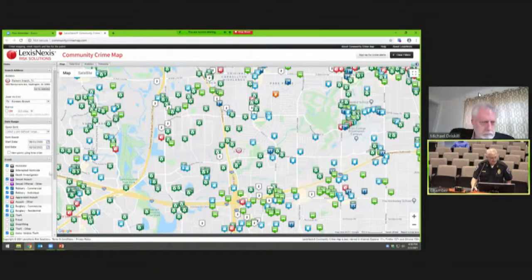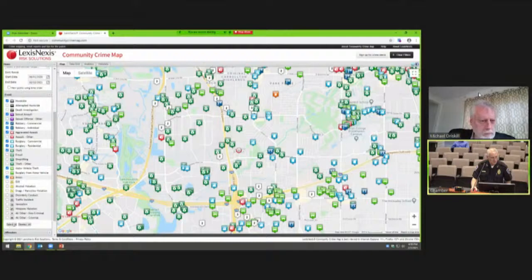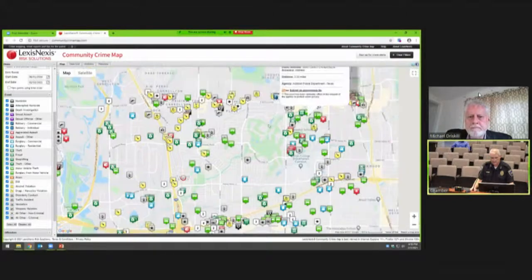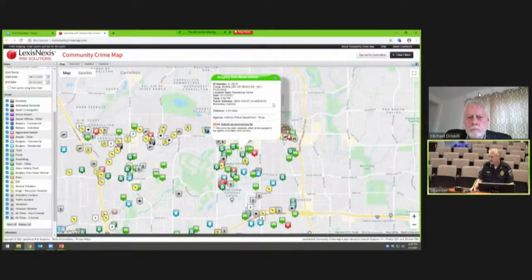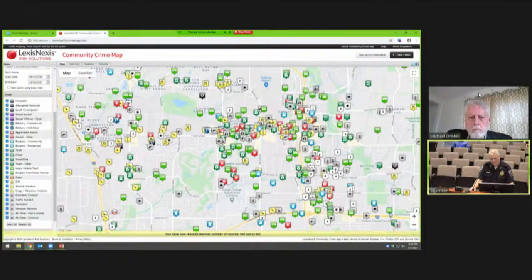You can look at anything that maybe you have a particular interest in, or you can hit select all. And then it'll give you all of those categories. And so you can see here, this is Farmers Branch proper, the older part of Farmers Branch. And then I do want to point out that you don't see nearly as many of the little squares in our city as you do elsewhere. Whenever you hover over one of these, like burglary, these over here are actually in Addison. So if you click on it, you can see what the offense is. Same for our city. But all of these clusters along here, these are Addison.